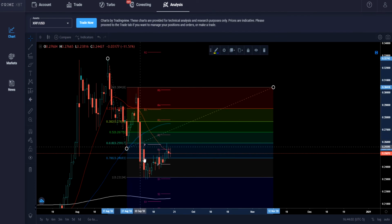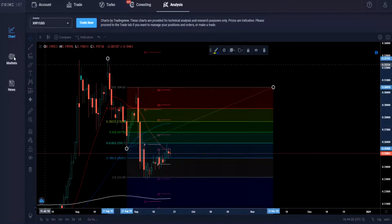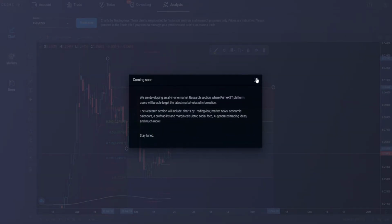Down, up, we see it's moved almost 1-to-1 on that complete move here on the retrace already. And now we're working back to the 618. And this is not analysis, so I won't break into that. So this is a pretty cool place for you to do it. I love this feature. You even got some news here that they're developing. They're still working on it, but it's coming. And then I think the markets is also developing.